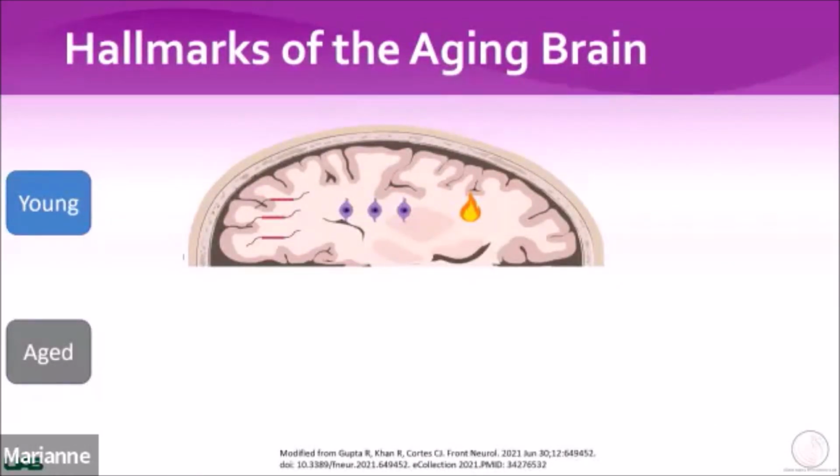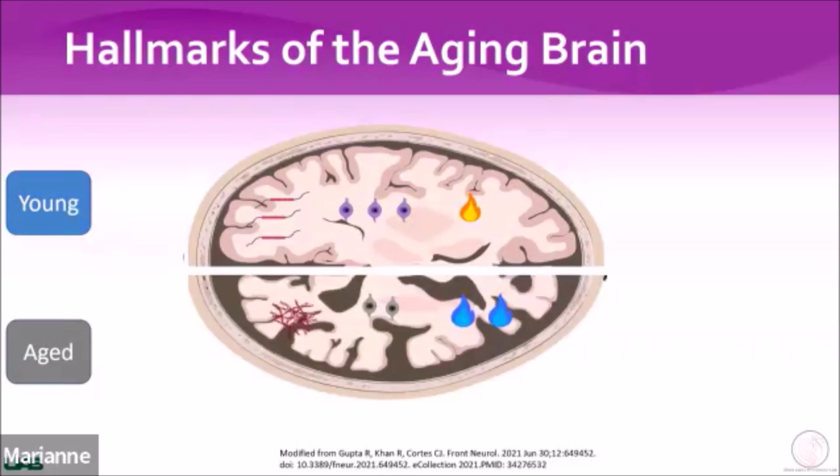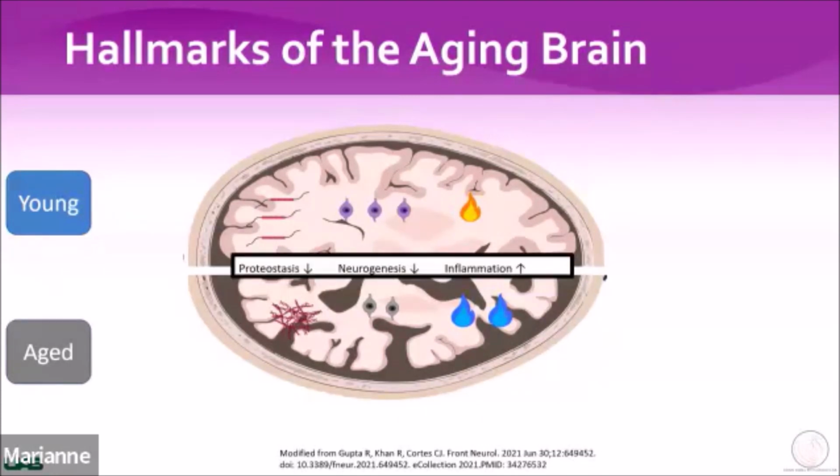So I realized just now that I should have maybe changed the slide to benchmarks of the aging brain after our awesome session yesterday. But the aging brain, just like all other aging tissues, shares a variety of hallmarks or biomarkers. And today we're going to be talking about 3 that have actually been mentioned in previous sessions yesterday and today. So the aging brain is characterized, as most other aging tissues, by the accumulation of protein inclusions and protein aggregates, which is associated with a decline in proteostasis function.